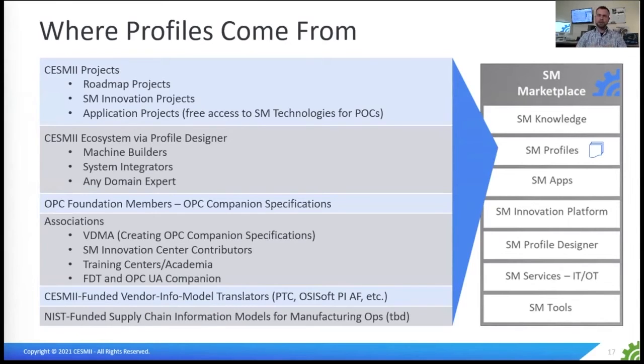The OPC Foundation has created a mechanism for companion specifications so these working groups can produce open specs and are required to produce a node set. A node set is an OPC UA information model that is directly analogous to and compatible with an SM profile. So some of these profiles are coming from deep experts and working groups. But we need full industry participation. So if you have expertise in a type of equipment or a process, you need tools to create the profile, or you need a place to go to find profiles that have already been created. CESMII's been investing heavily in both of those things.